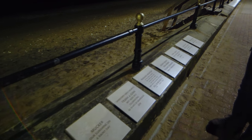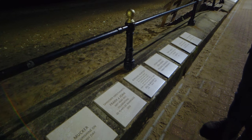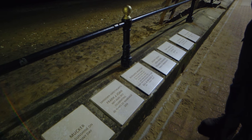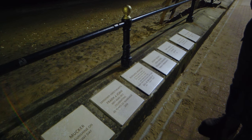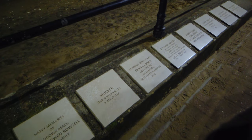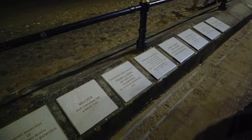What's that then? Thank you, Jane. Met here 1957, celebrating 60 years of marriage. So they're not passed away. It's just a nice little thing that you can pay to have done. Maybe for a certain amount of years as well, maybe you can only have it for 10 years if you pay a certain amount. Does anybody know about this?